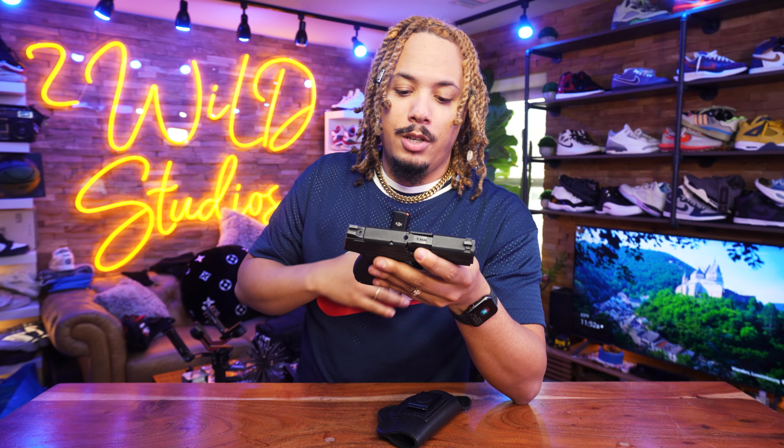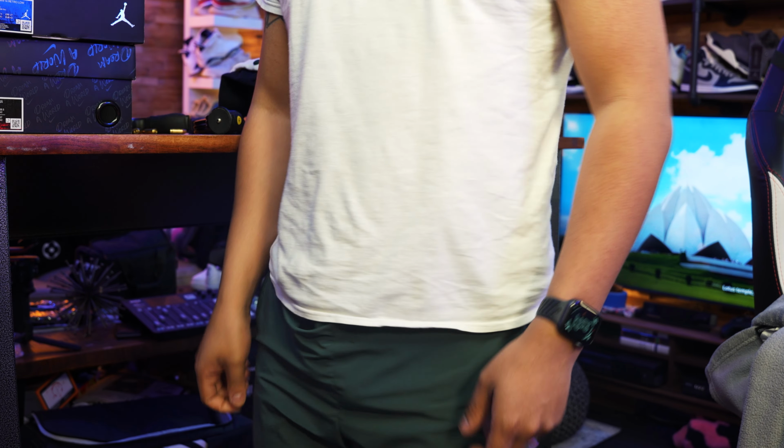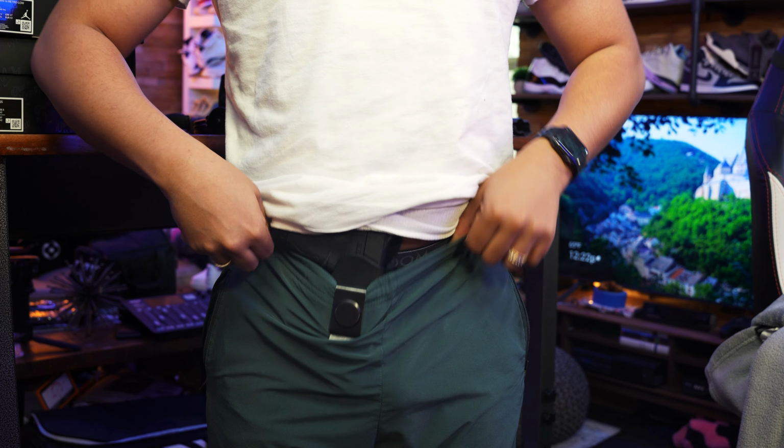This is definitely, though, a gun that I probably would feel the most comfortable with, as far as not knowing it's there, because it's so slim. Going to the mailbox or just going for a quick run, this is definitely something that you could just slip on and won't even notice it's there. It's just the best concealable one because of how small it is.